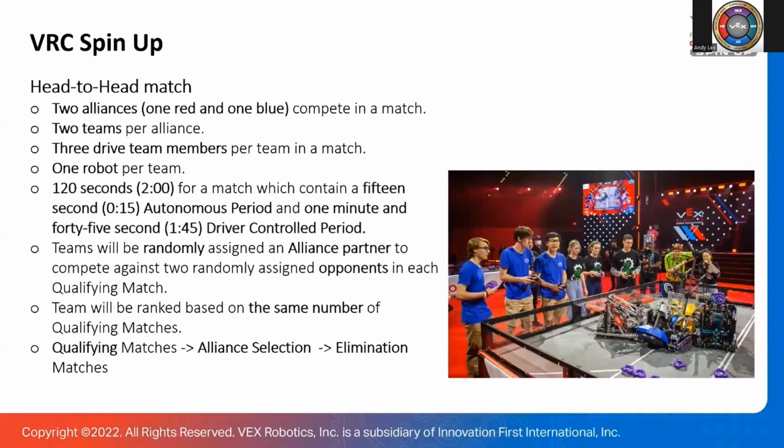The VRC game is played on a 12-foot by 12-foot field. Normally, the field won't change every season, only the game elements are updated. The head-to-head match has the following key points. 2 alliances, one red and one blue, compete in a match, with 2 teams per alliance. For each match, there are 3 driver team members for a team, and 1 robot per team.